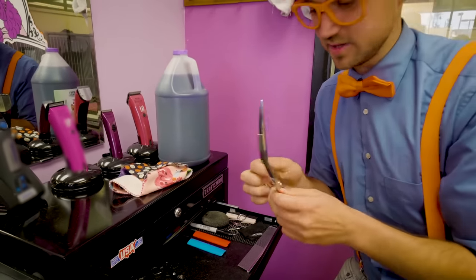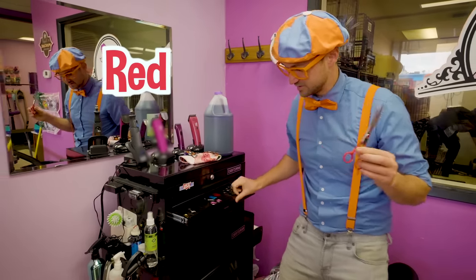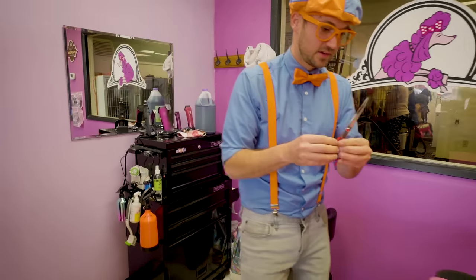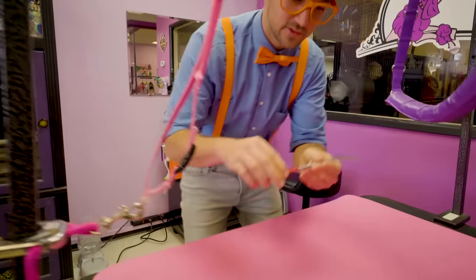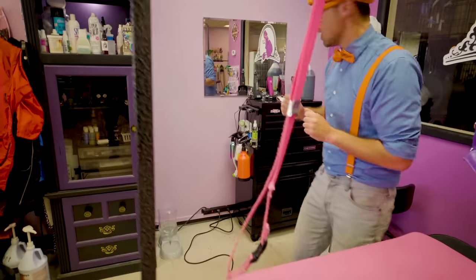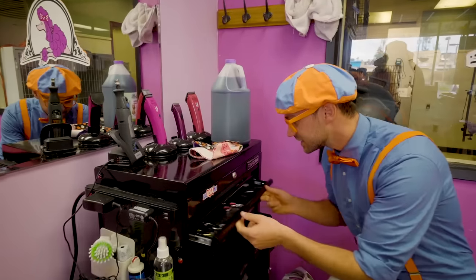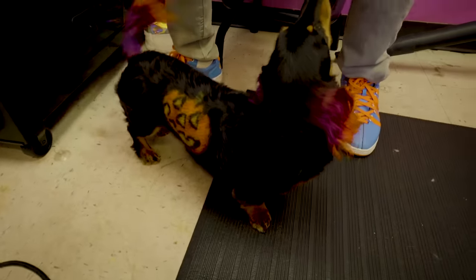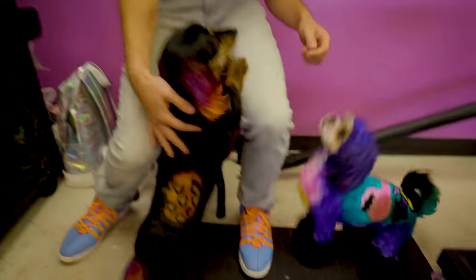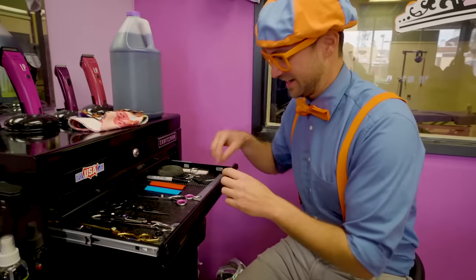So let's put these on the platform. Let's put the red colored ones. Okay, gotta be really careful if you use these shears. Perfect. Okay, what else do we need to cut Lino's hair? Let's see. Oh, hey, do you want a haircut? Looks like their hair's already cut.